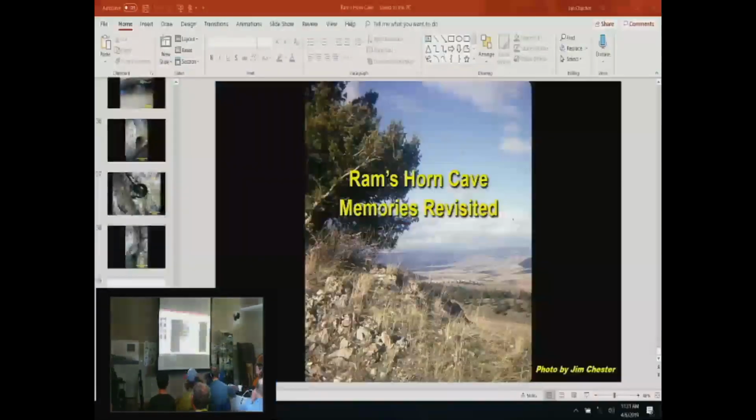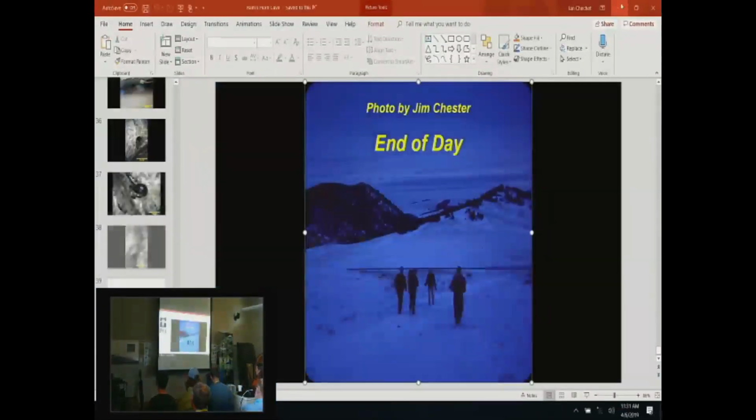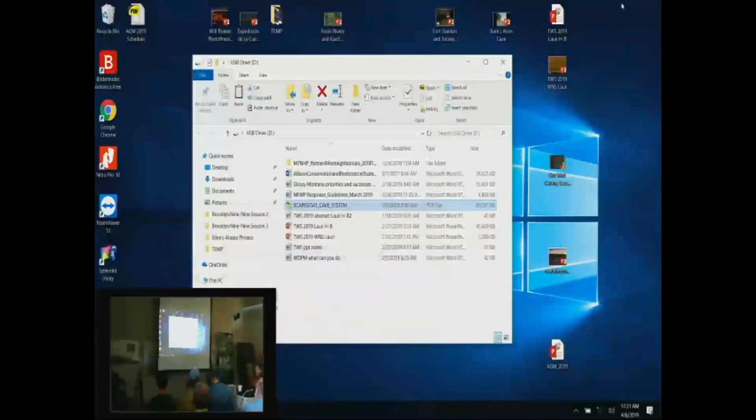Thank you so much, Mike. Yeah, like you said, please don't poach Ramshorn Cave right now. We might be able to get access, and then everyone can get access.